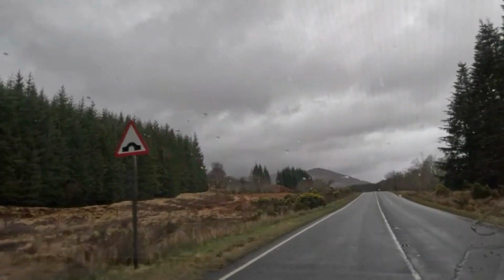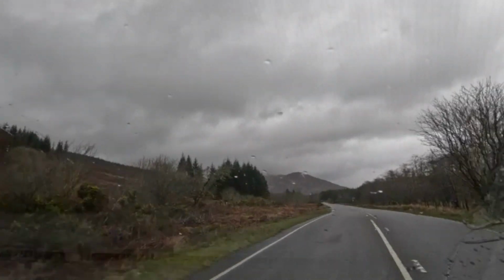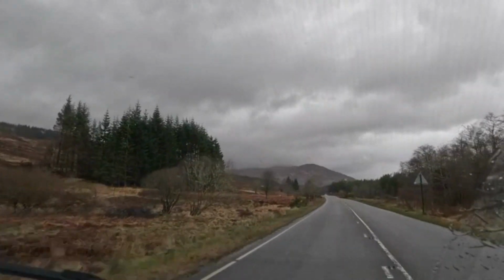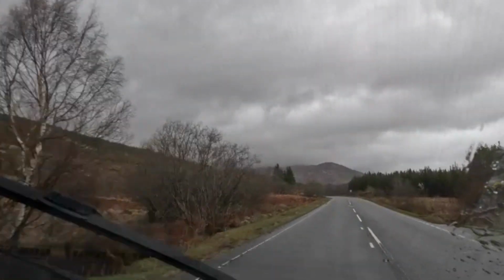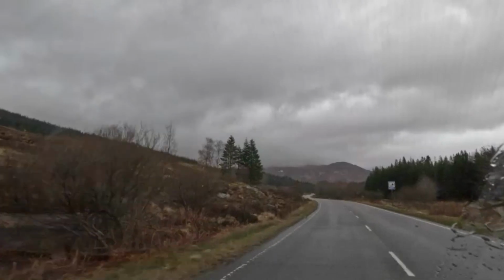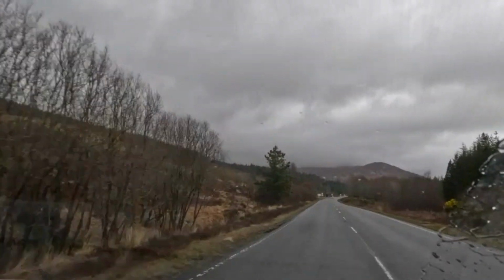So should be arriving back in Inverness around 4:45. So yeah, this is the last bit on the NC500, and what's that taken? 14 days and a couple of days over at Isle of Skye. So yeah, heading back to Inverness now.